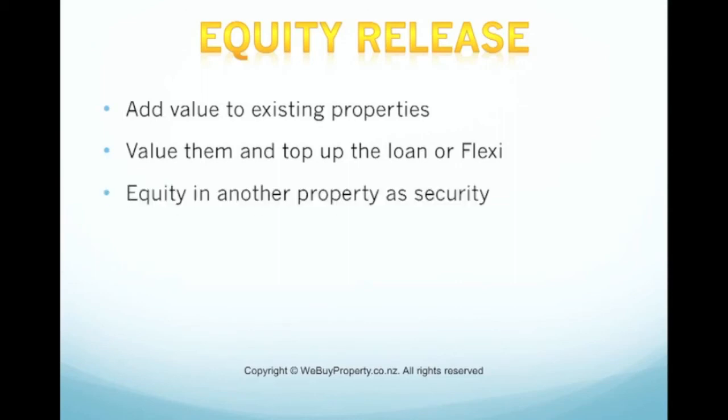Equity in another property as a security. Perhaps you have a portfolio with some equity in it. So again, you can give that equity as a security and use that to release some more cash, to use the cash as a deposit to purchase more properties.